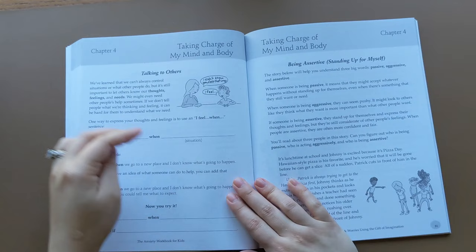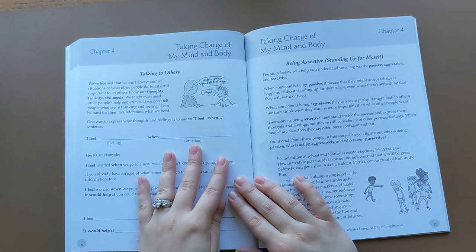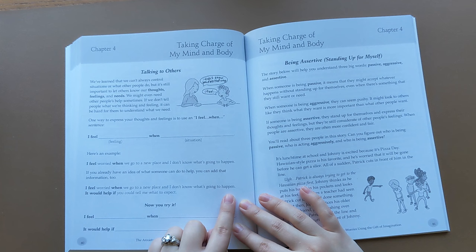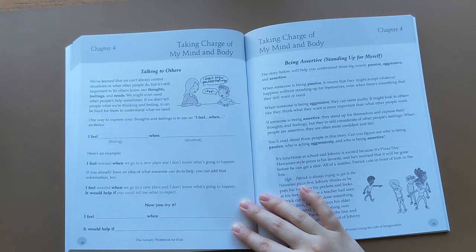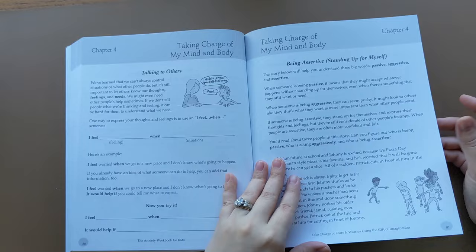We have a super helpful outline on how to talk to others about our feelings, our worries, or our needs. And it's very scripted, so kids can really just fill in the blanks here. I feel worried when we go to a new place and I don't know what's going to happen. It would help if you could tell me what to expect. So we're giving our kids that empowering vocabulary. They can explain how they're feeling, and they can also be very clear in letting us know what they need that would help them feel better.